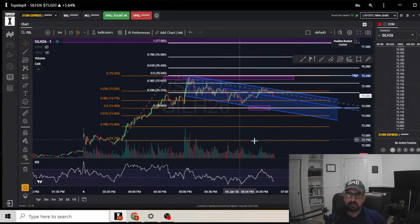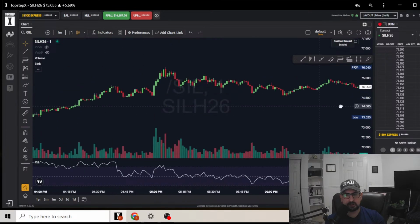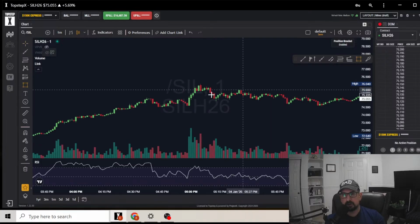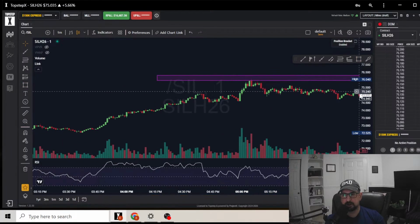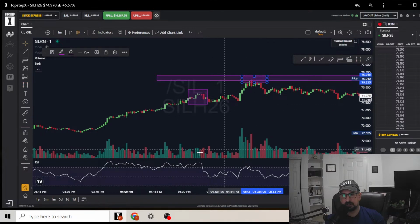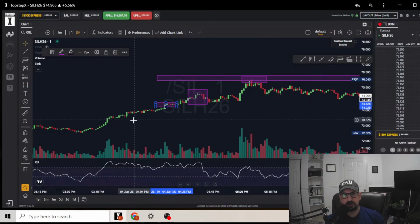Second way I use it is I look for divergence into key levels. So in gold, for example, right here, our key level was right here. We drew this out before we got here when the price was just right here. And as you can see, as we moved into this key level, we had significant divergence here in comparison from price into RSI.